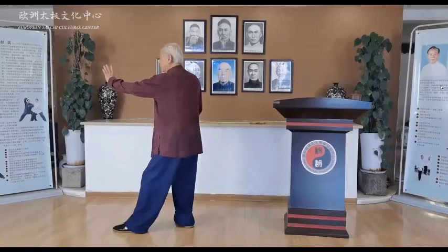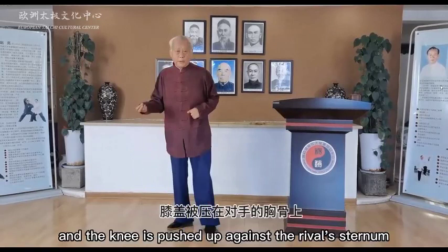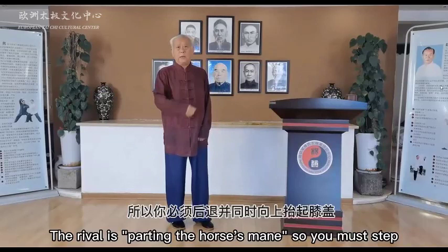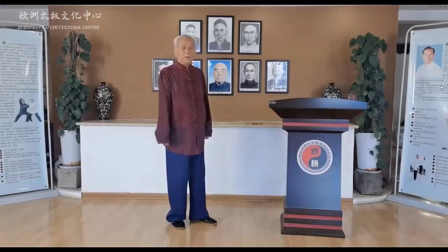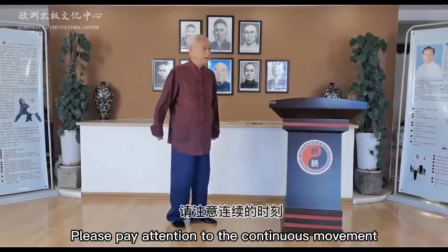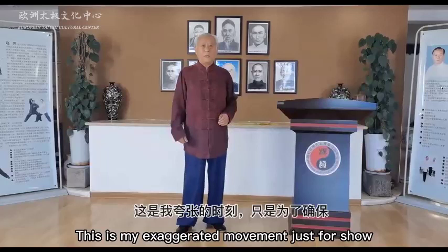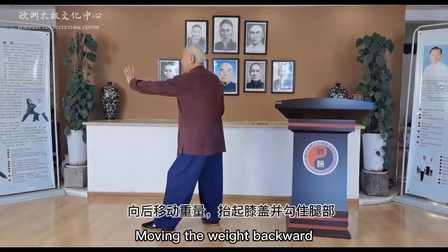Watch again. The weight is moved backward, and the knee is pushed up against the rival's sternum. The rival is parting the horse's mane, so you must step back and lift the knee upward at the same time. You should feel the lifting power. Please pay attention to the continuous movement. Move the weight backward, lift the knee and hook the ankle and the leg. This is my exaggerated movement just for show. Look again. Moving the weight backward, lifting the knee and hooking the leg.